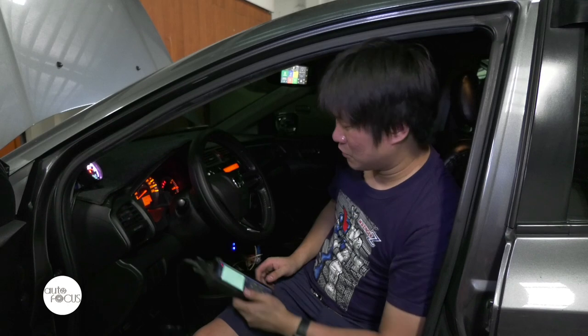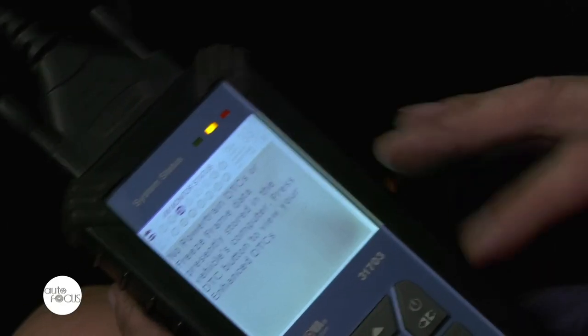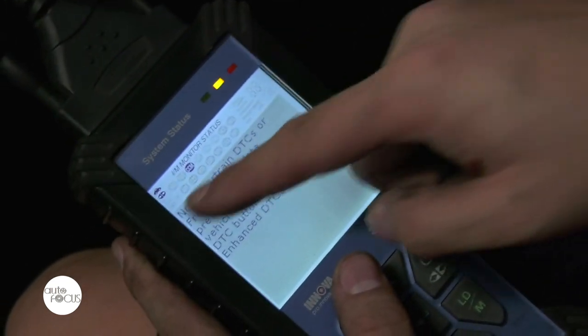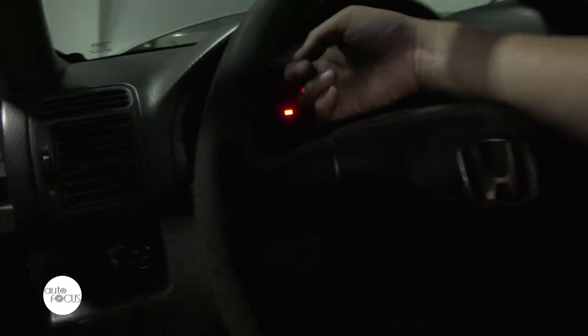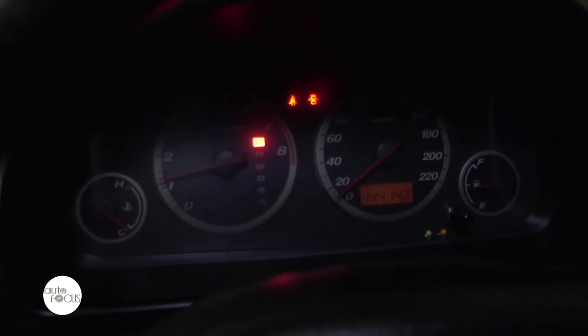The first thing that shops will do is, oh, that's it? Okay, we just hit erase. So we perform the scan test again. As you can see, the message says no powertrain trouble codes. There's no more. Nine out of 10 times, this will work, and the check engine is gone. Now we unplug the scanner and then that's it. You can go on your merry way.